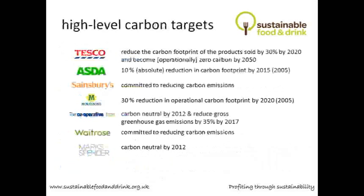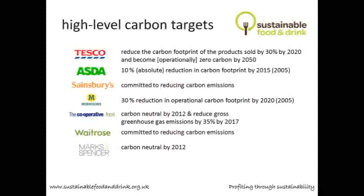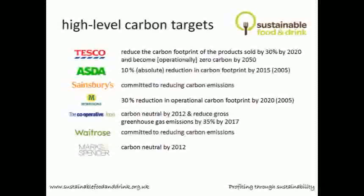At a high level, one can see that all the main retailers or supermarkets have carbon targets. Tesco, for example, wants to reduce the carbon footprint of the products it sells by 30% by 2020, and it wants to be operationally zero carbon by 2050. Marks and Spencer's and the Co-op want to be carbon neutral by 2012. And the interesting thing about these targets is that they reveal the different aspirations of the organizations and how far down the journey they are.